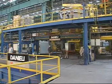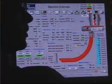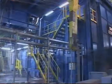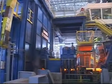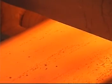The 90mm thick slab at mold exit is reduced down to 70 or 65mm thanks to the dynamic soft reduction process, which guarantees the highest level of both productivity and surface and internal quality thanks to the reduction in centerline segregation and porosity, breakage of columnar structures, and refining of the grain size.